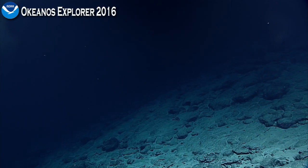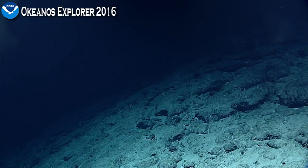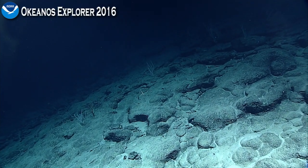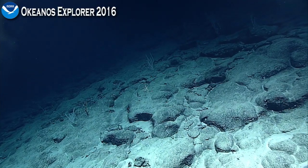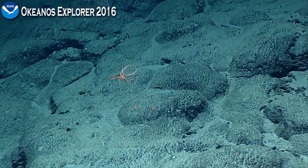So it's a little surprising to me that we saw such a pretty high density of corals and sponges and other things when we first landed. And as we've been moving up this ridge, it's sort of kind of come and gone. Chris, do you have an idea maybe why that is, or what we might expect to see?